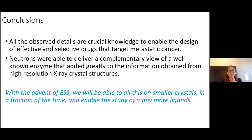So all of these details we never could do with only high resolution or even ultra high resolution x-rays. Neutrons really delivered a complementary view to complete all the levels of information we need to see to do these kinds of studies. And finally, I will just point out, with the ESS coming online very soon, we will be able to do all of this on far smaller crystals in a fraction of the time.